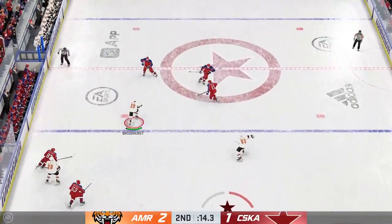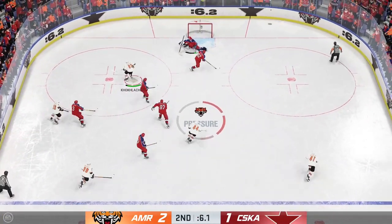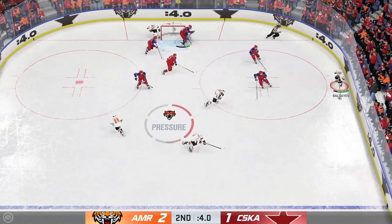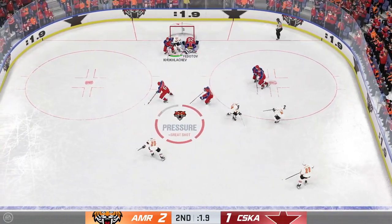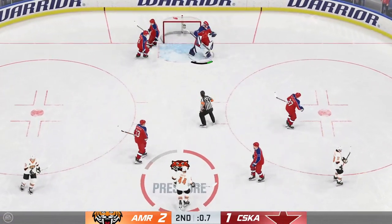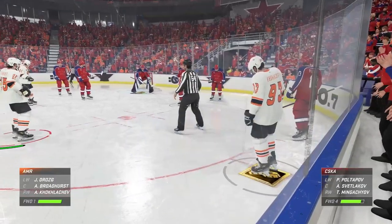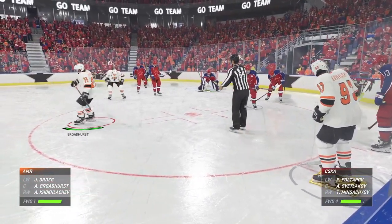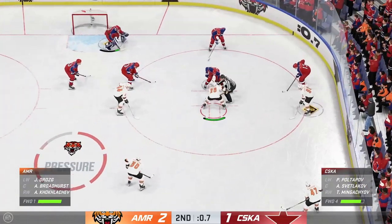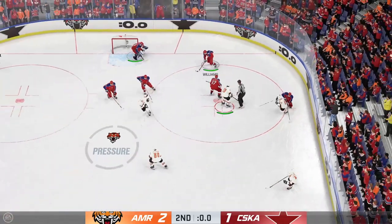Khabarovsk's got a hold of it along the wall. From the left side, they gain the zone. Shot! Oh, that just goes wide! Big save just as time runs out. Khabarovsk's coaching staff must be impressed with what they're seeing from their players tonight. Lots of pucks on net, and they continue to lead late in the second.